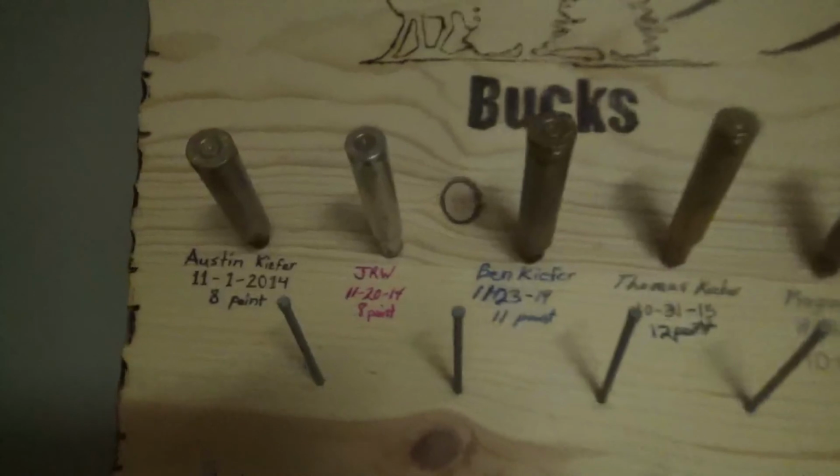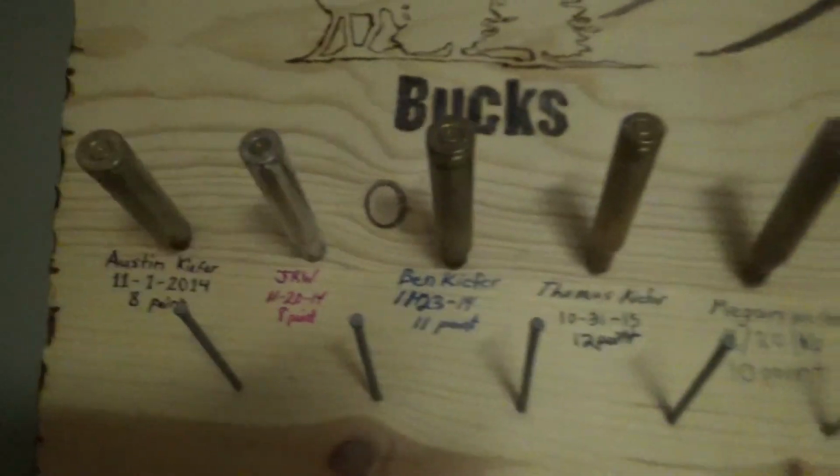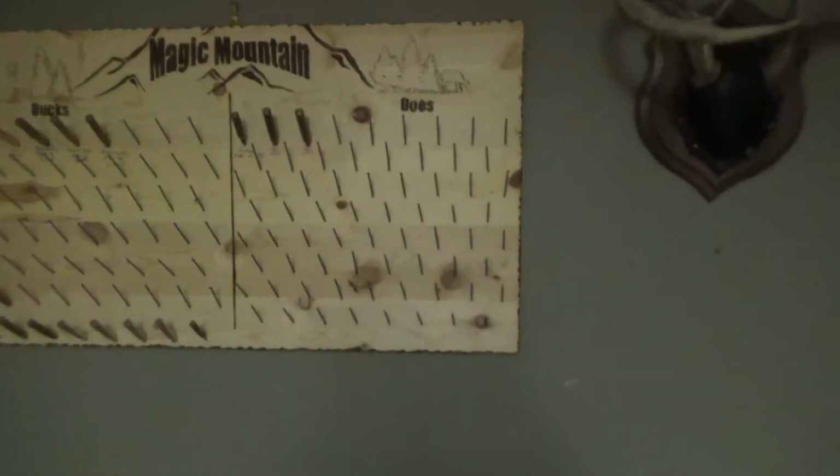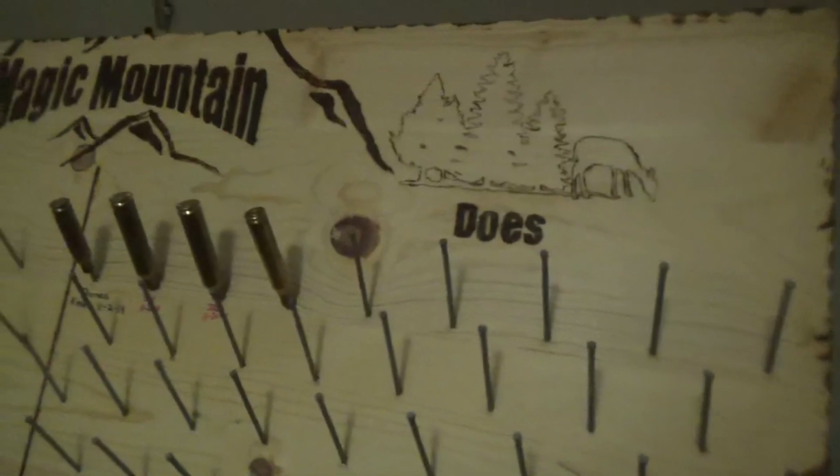Yep. Yeah. So back at the house, we have a tradition. So here we've got Magic Mountain bucks. And you put the date, there I am right there. First deer that we recorded was an 8-point. And then some good deer, good bucks. And then here's all the does. So I shot a doe. So here is my casing from my .270. Just gonna slide it right there. And I'll write my name. Cool?